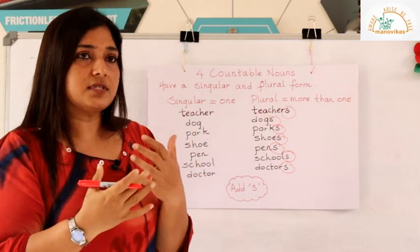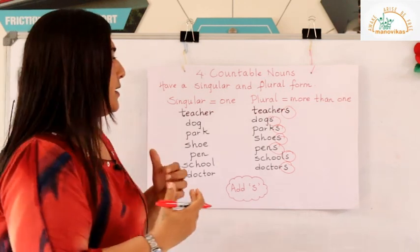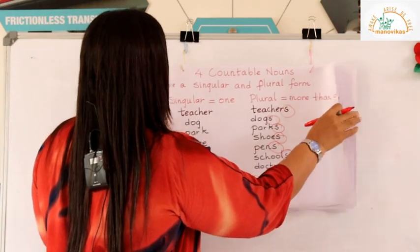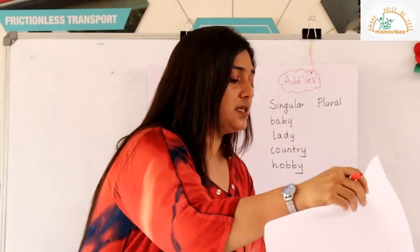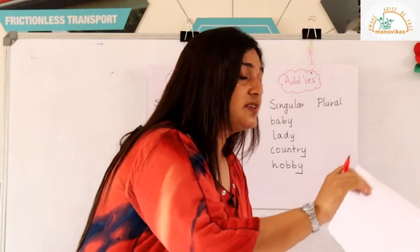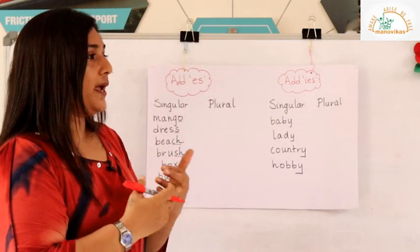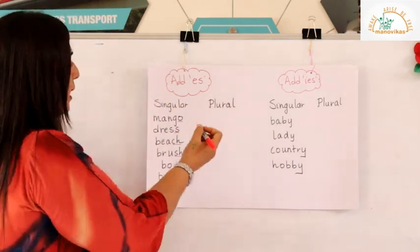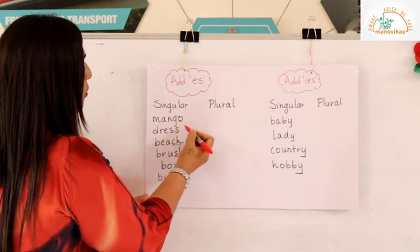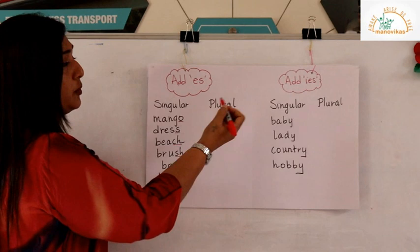Now there are some nouns where the rules change. You have to add different letters at the ending. So let's take a look at those nouns. Again, these are countable nouns. Okay, it's a set. They have a singular and plural form. But we don't just add S, we add other letters to it. So now you have to remember, when a singular noun ends with O, S, Ch, Sh, X, and Z, the plural changes.